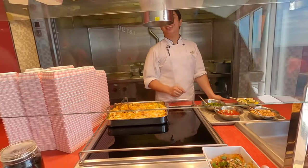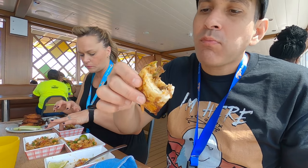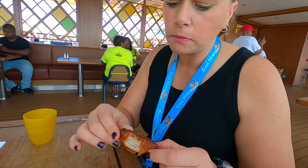On this day, the beef bao from Steam Dream was our favorite. Plus, we had some buffalo wings. Not too spicy, but still a good kick.